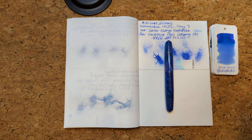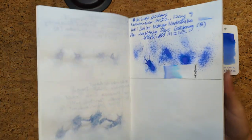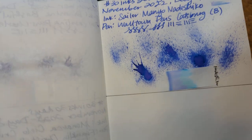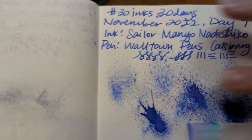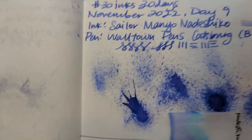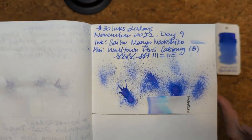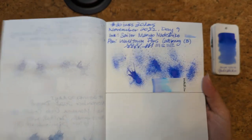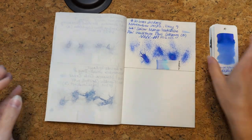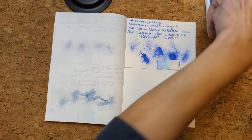All right, so first up, pull up our sleeves. It's too cold for that. Look in at yesterday's ink, which was Sailor Manyo Nadeshiko. Here is a look at the dried splat. Oh, it's beautiful. This is a blurple. I don't know what color it looks like on the camera, but this is positively blurple. Is it blue? Is it purple? Who knows? You be the judge. So that's yesterday's ink. Let's move on to today.